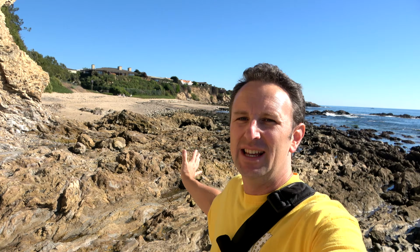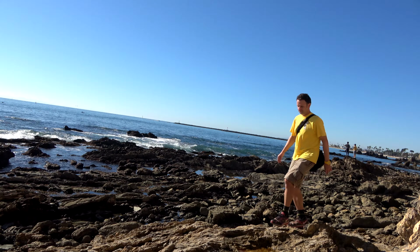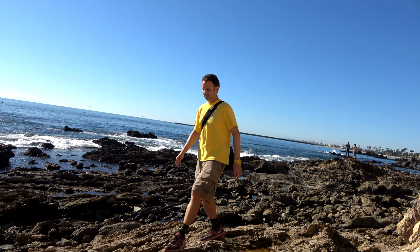Now, if you consider yourself a real beach explorer, you'll want to keep walking along Little Corona to the south past the Arch Rock, because then when you get past that Arch Rock, again at low tide, you'll get here to the Cameo Shores Beach. Cameo Shores generally stays quite unbusy because the access here is quite hard. It's the way I just showed you.